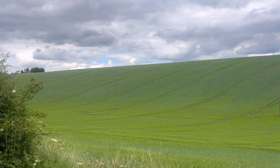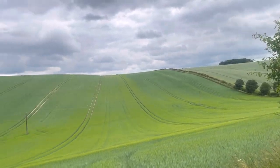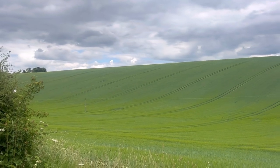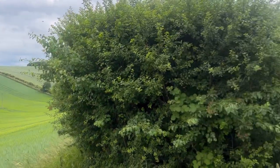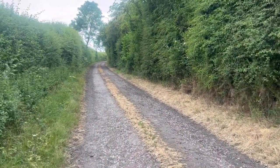I'm going to say we're smack bang in the middle of nowhere, but the scenery around here is absolutely brilliant in East Lincolnshire. All you can hear are the birds singing. Anyhow, we're going to head along the track bed now and we're going to come to Withcall Tunnel.